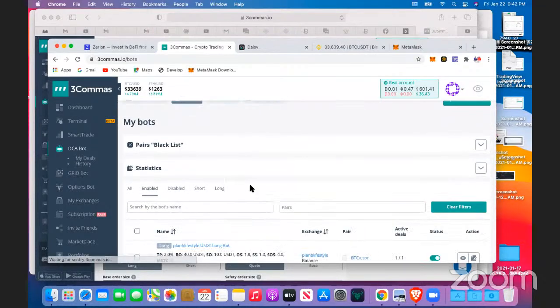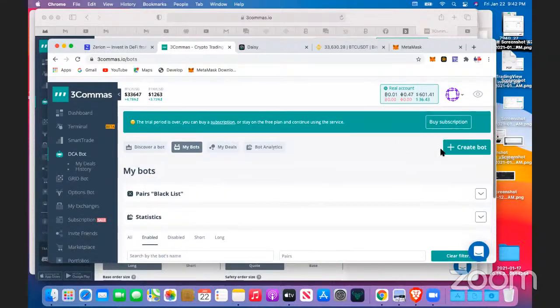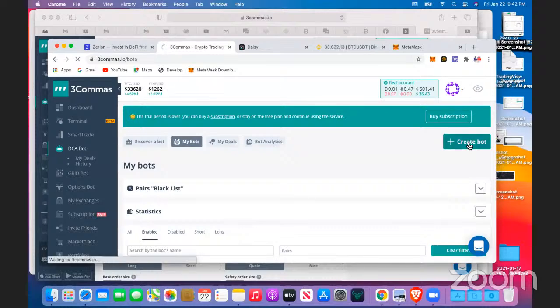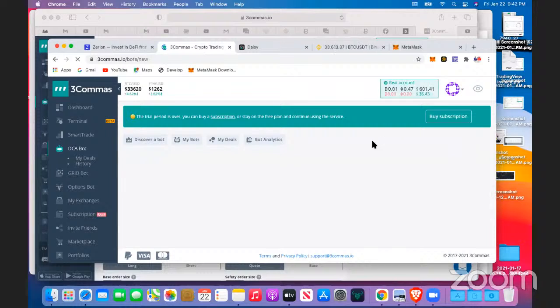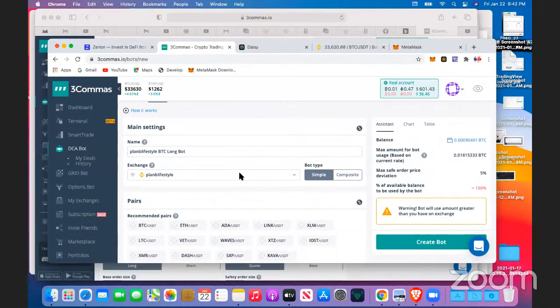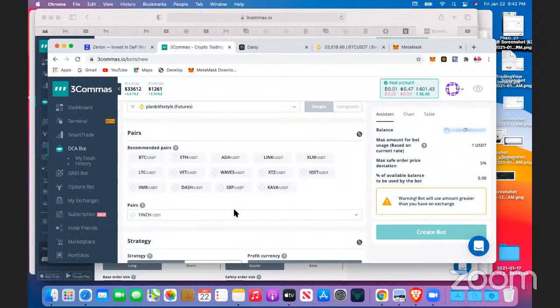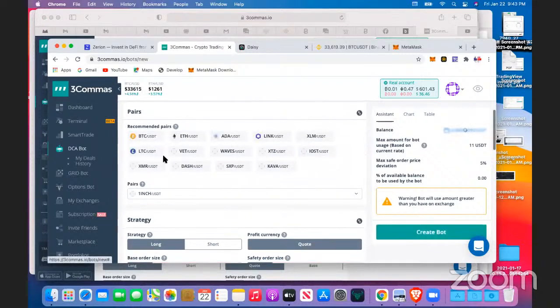So it's your choice. I love spot trading, and like I always tell my community, as a beginner, even as a professional, I trade margin trading or futures trading only when I know that the market is extremely bullish or bearish. Then I use that. Okay, look at it here. See, futures, connected. Maybe you are going for BTC futures trading.